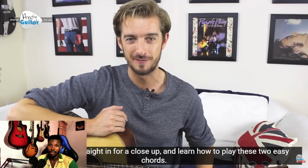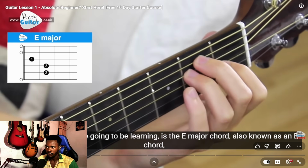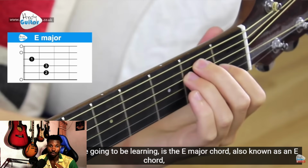Let's see if there will be difficult chords or easy chords. So the first chord we're going to be learning is the E major chord. All right, so this is a simple chord and it's easy for a beginner to hold. It's not bad to start like this.